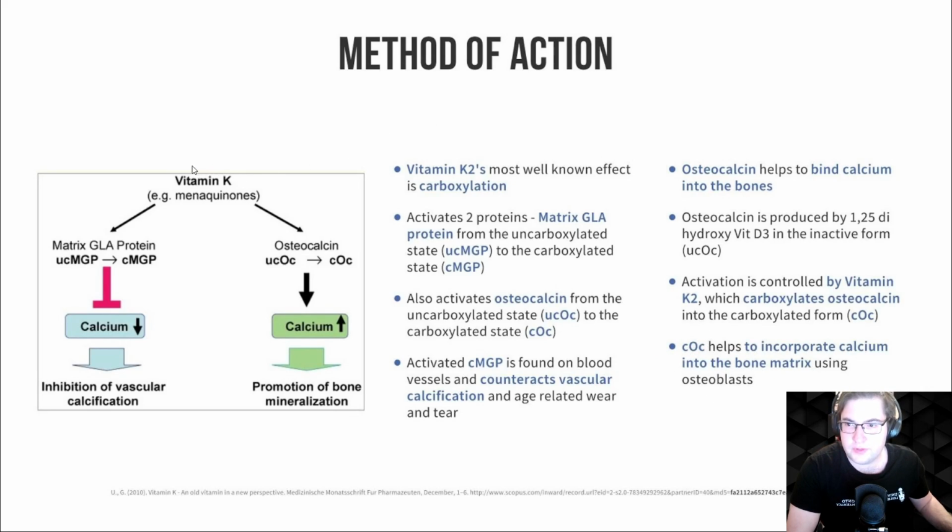Now let's go over this diagram. When you ingest vitamin K in the form of menaquinones, remember we had phylloquinones, which were vitamin K1, and menaquinones, which were vitamin K2, it activates two proteins, which are matrix GLA protein and osteocalcin. Now, matrix GLA protein is found on blood vessels, and osteocalcin is found inside the bone.